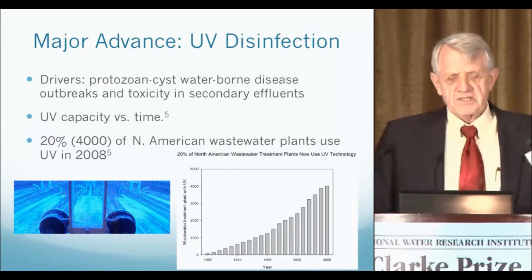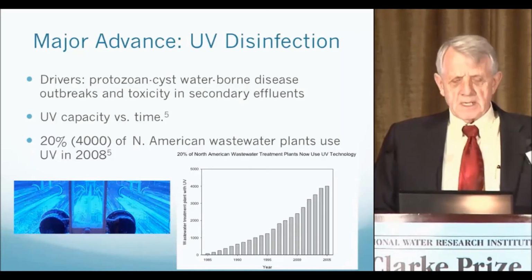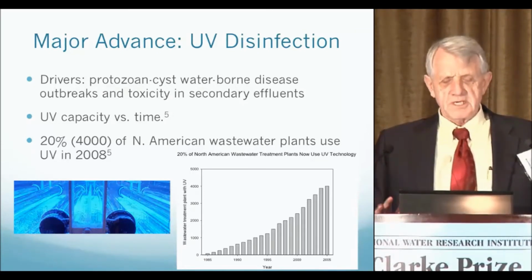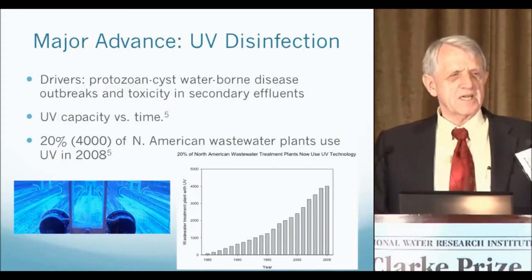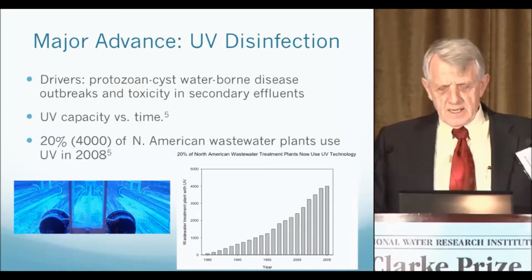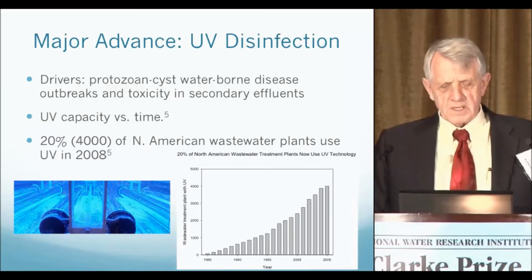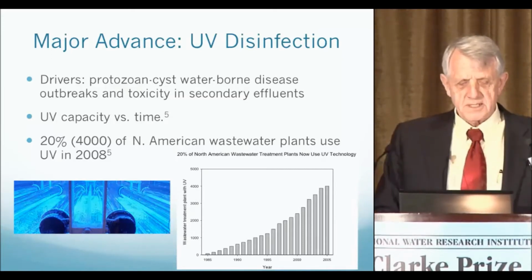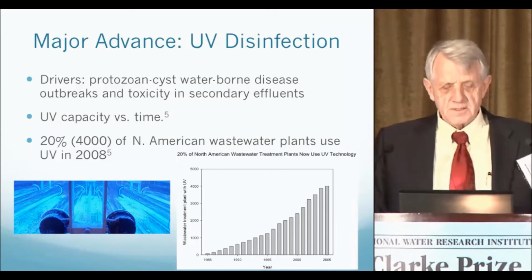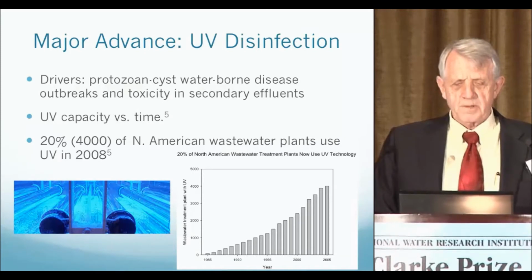I would put UV disinfection in the area of a major advance as well. So our drivers, as most of us are aware, the protozoan cyst that's in drinking water, and toxicity in secondary effluents, getting away from the chlorination of secondary effluents, using UV instead. We note that UV capacity versus time has increased very rapidly as well. So 20% or 4,000 of North American wastewater plants used UV in the year 2008. So certainly UV has its place.